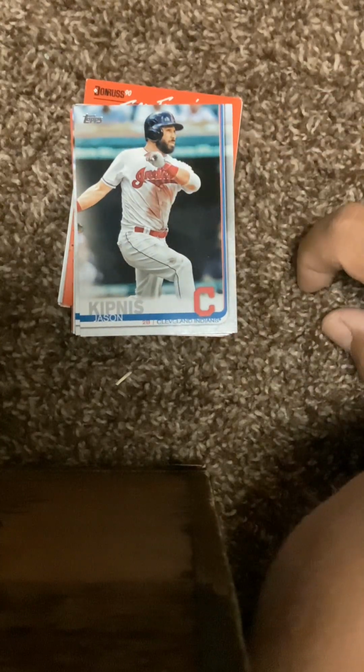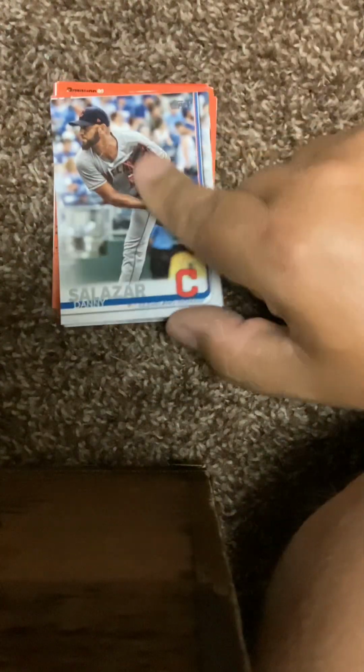Jason Kipnis, he at one point was my favorite player. They nicknamed him Dirtbag. I always thought he played with a lot of hustle. I always liked him. When he became a second baseman, I thought the Indians had a player that was marketable again for the first time in a long time. Danny Salazar, former Indians reliever.